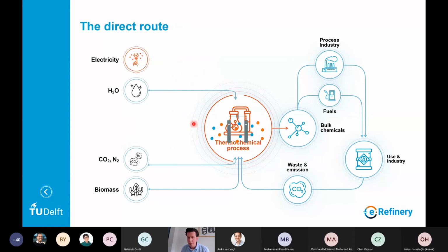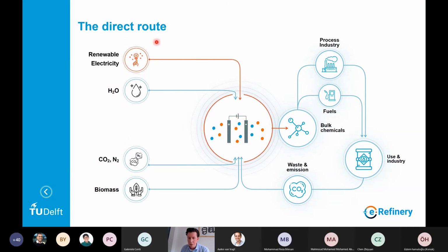Now, for the direct route, as mentioned before, we again use renewable electricity. We use water, CO2, nitrogen, and then we directly convert the CO2, nitrogen, or biomass, for instance, with water and renewable electricity into bulk chemicals. And the same applies, of course, that upon usage, you should again recycle your waste and emissions from usage to complete this cycle.